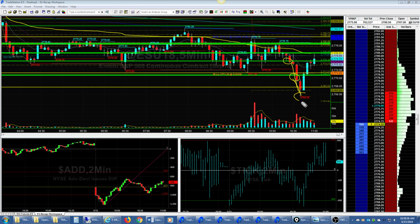We found some support right around the 2765 area, and it bounced up, and I actually ended up, surprisingly, holding it through here to this upside movement, and I took off my position. I'm not down for the day, I'm up, but lots of mistakes today.